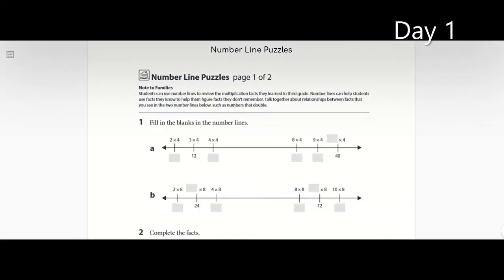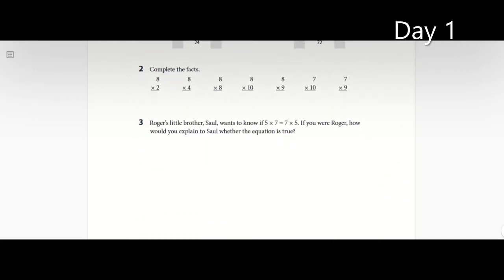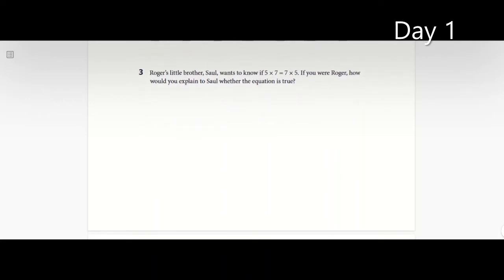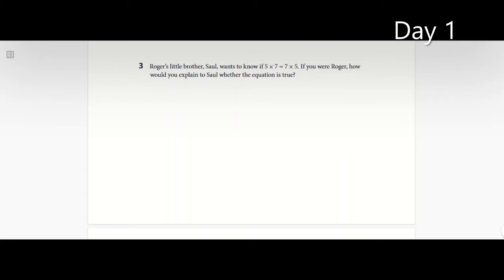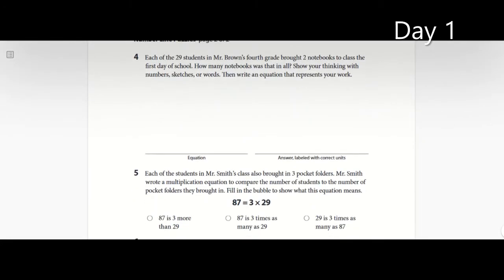For day 1, we have some number line puzzles. They're very basic. Number 1 just has 2 times 4, and then we're trying to find the missing product on the bottom. Later down the number line, you have some missing factors, and they give you the product. Then number 2, you just have completing the facts, and number 3, you're just showing whether the equation is true in your math journal or on your paper. For 4 and 5, you'll just read it and show how you solved it.